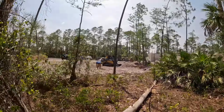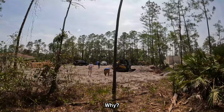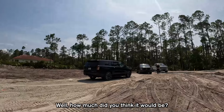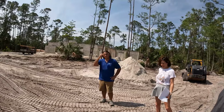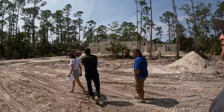And Eden, we ruled out the guest house. What? We ruled out the guest house. 400 G's. Well, how much did you think it would be? I thought it had to be 200. I was thinking on the high side, 200. I think we should just roll with what we got, Eden. It's just too expensive. Then consider doing it later.